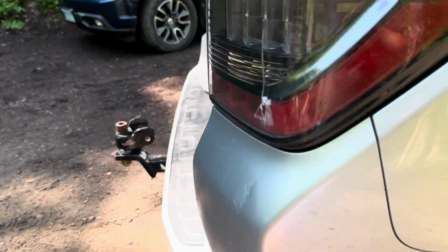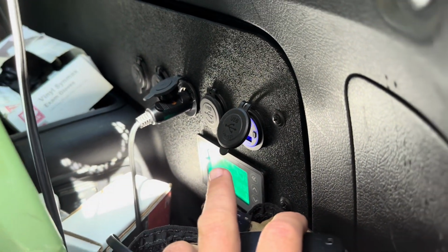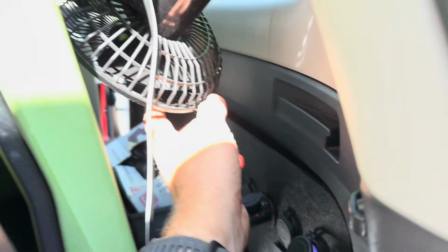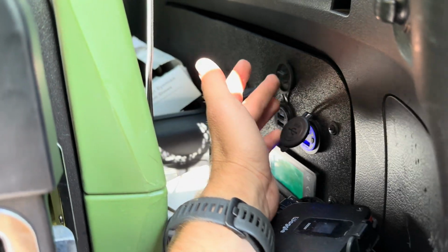So we have that solar panel. Those wires go all the way back to this little panel, and that gives us the readout, the watts coming in, the power that's getting consumed. We have this right here, a fan for the dog. We have multiple outlets for charging phones, devices, cameras, you name it.